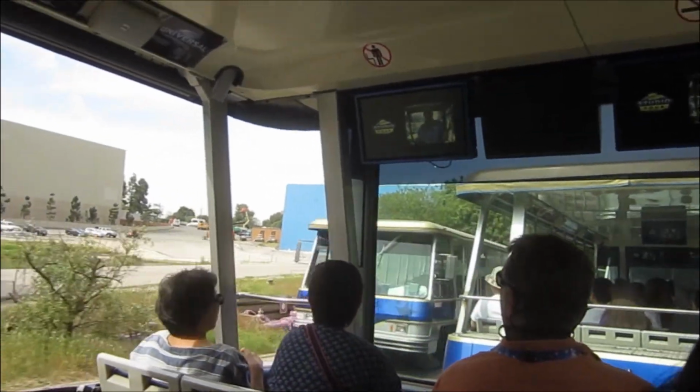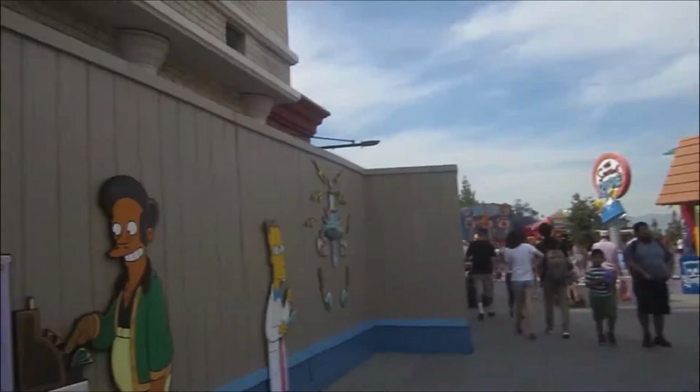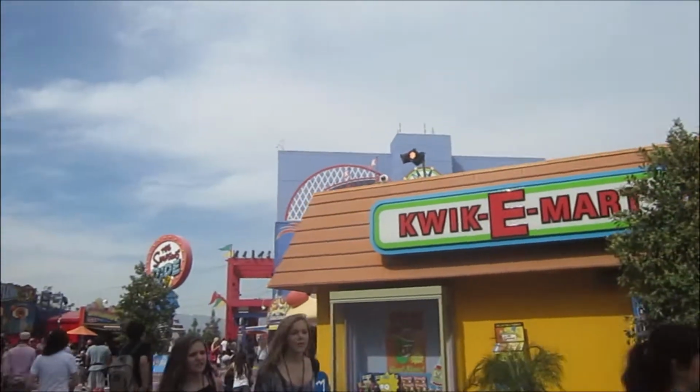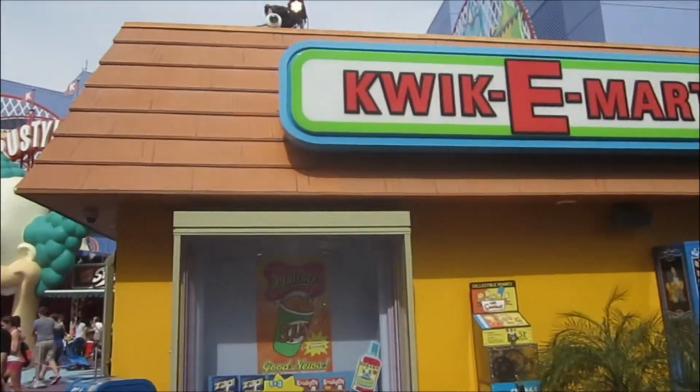It serves much the same purpose as the back. Oh, there it is. We are kind of almost in Krusty Land. We just exited the studio tours and now we are going to Krusty Land to go to the roller coaster ride, I guess.